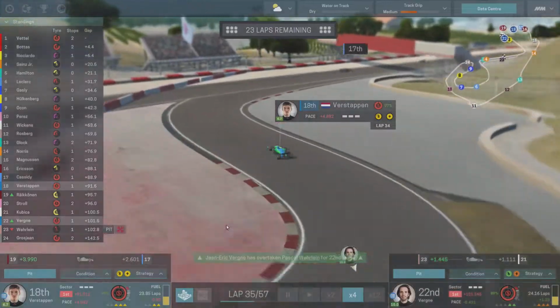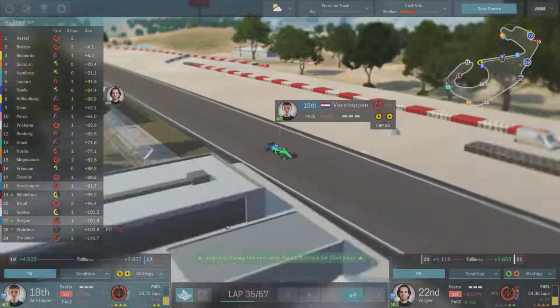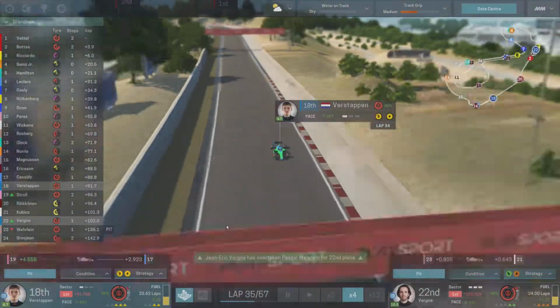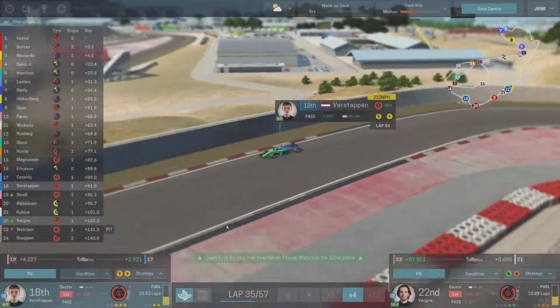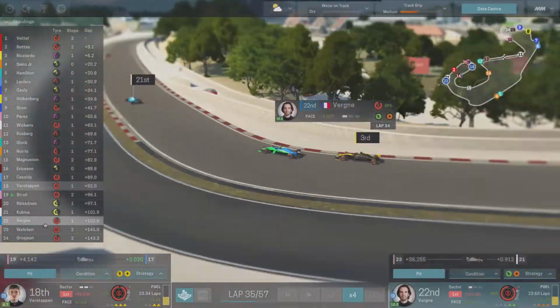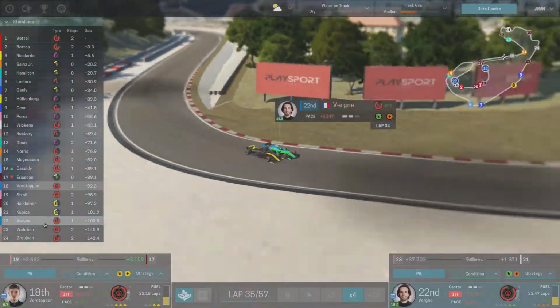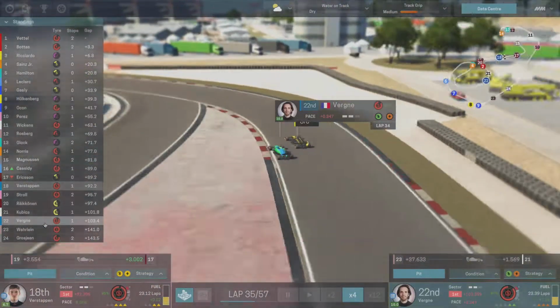Verline pits, fixing a problem that could take a while. This is good. This is really good. Grosjean's well down. He's 40-something seconds behind. Verne has caught up to Kubica. He's only 7/10 down from him. Let's see if he can make a move. He's also being challenged by third place driver Daniel Ricciardo. Having a heck of a race.